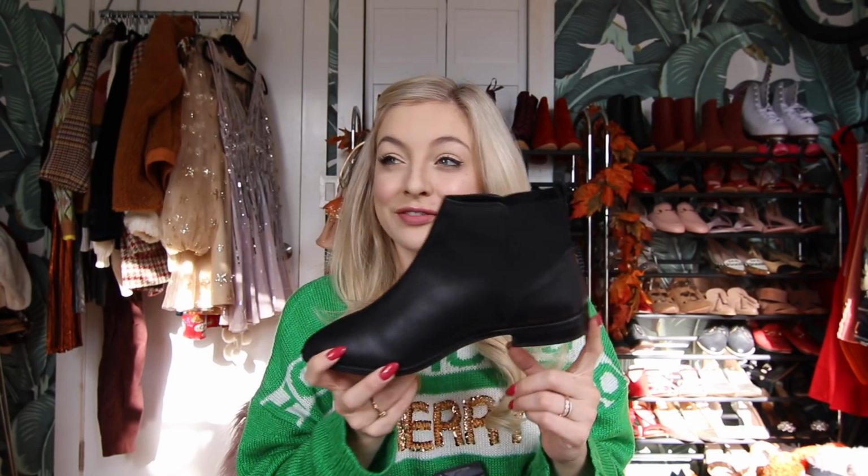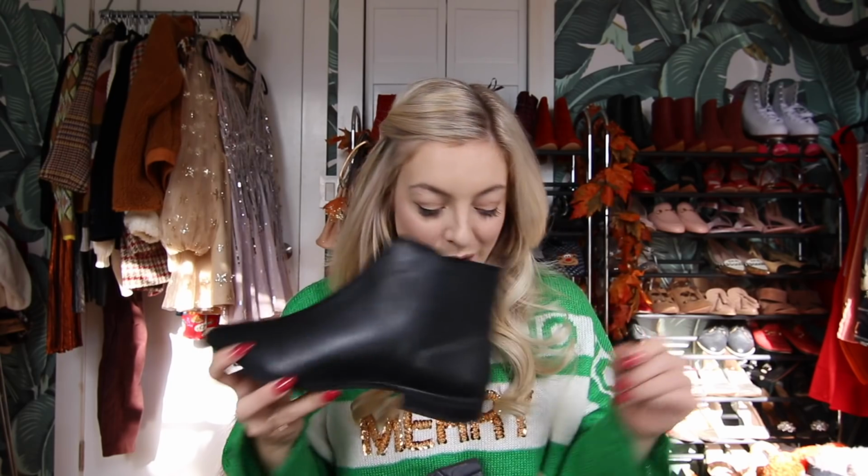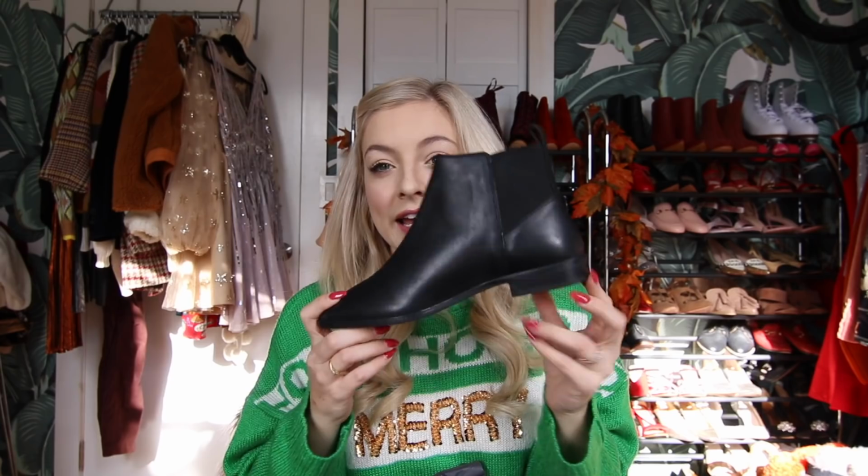I have so many booties with a heel, but I do not actually have a lot of flat booties, and so I just went for these because they were inexpensive and I thought I could wear them kind of day to day, and then even on a rainy day, this would be really cute.